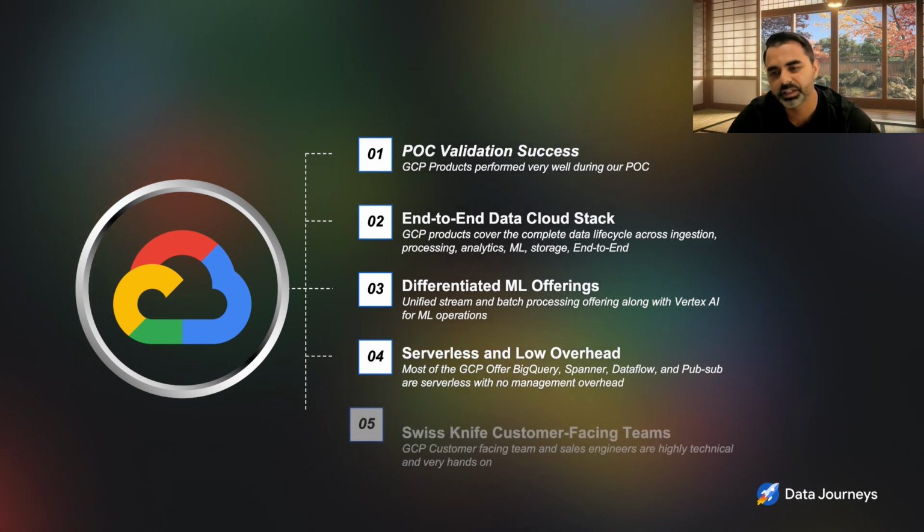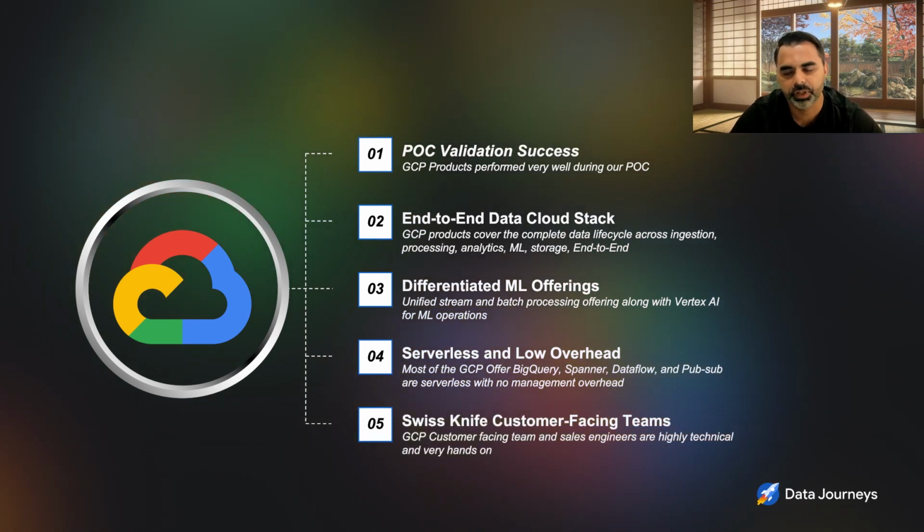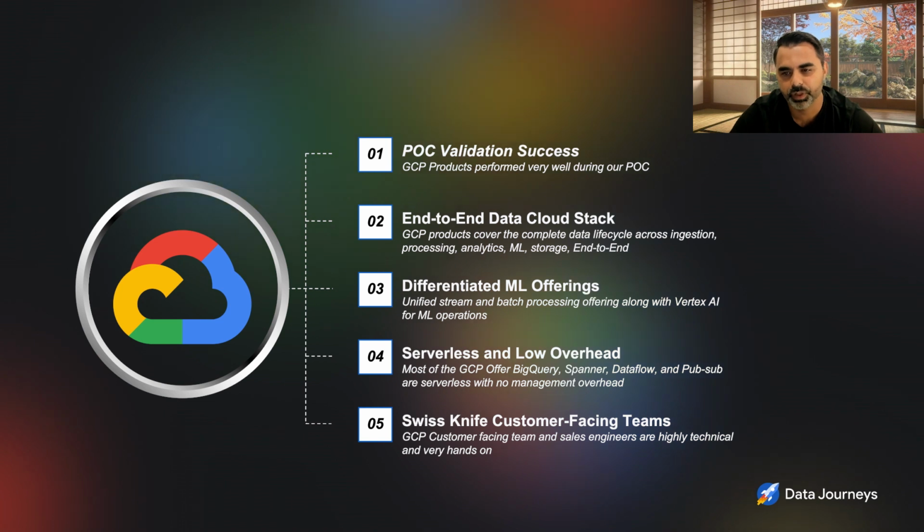And last but not the least, the people on the Google side, very, very talented people. I especially want to thank the customer sales engineer who was assigned to our account. This person went out of his way to make us successful with the products. And these were some of the reasons which helped us pick Google's data analytics capabilities.